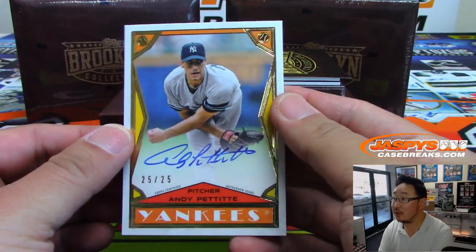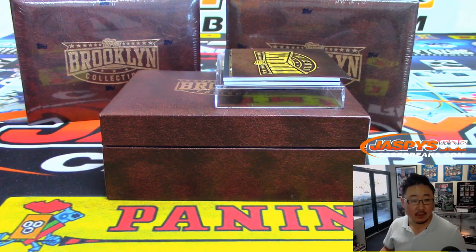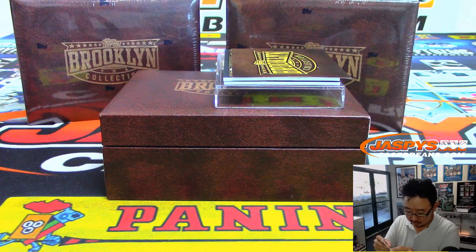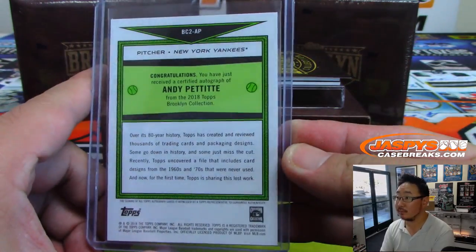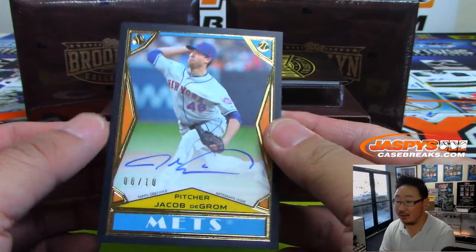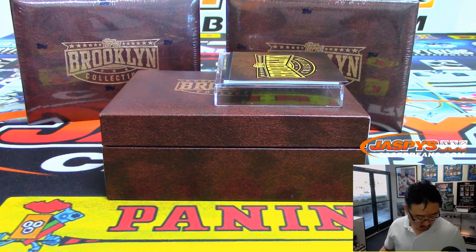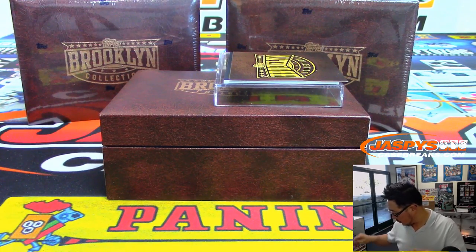Next up, Andy Pettit. 25 out of 25. Andy Pettit goes to John Samuelson. Another one. Jacob DeGrom, 8 out of 10. It's a number block player, I think. He is. Number block. Ooh, number block 1. Number block 1. 8 out of 10. Kurt. There you go, Kurt. Kurt Rose. Nice one, Kurt.